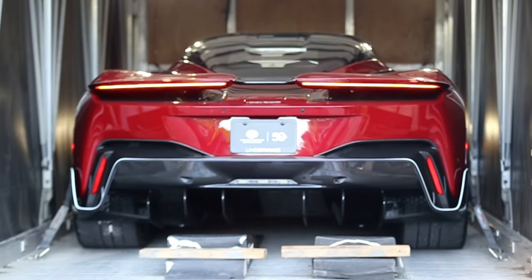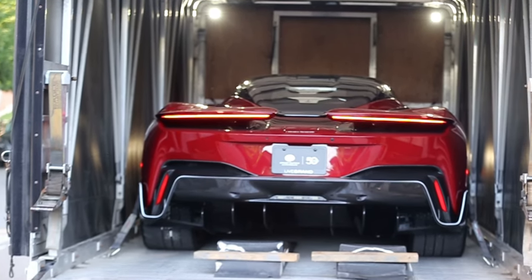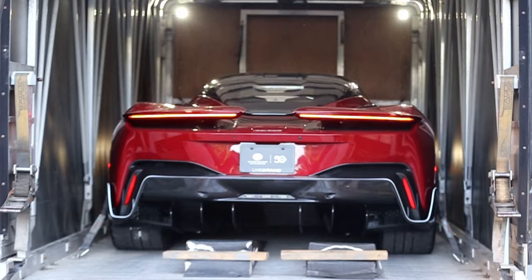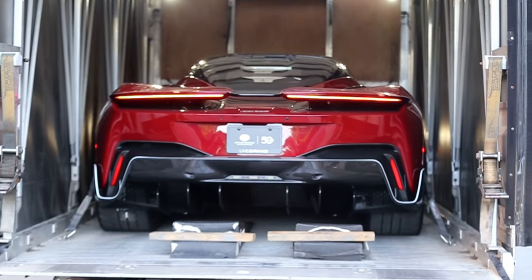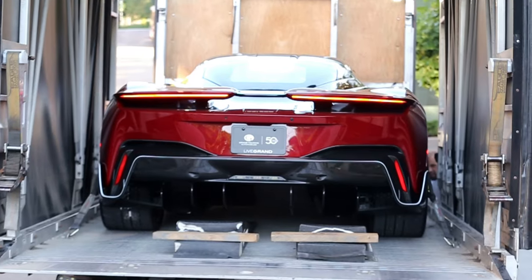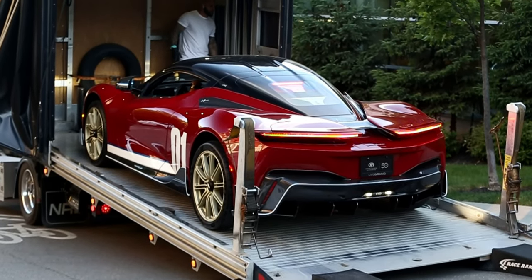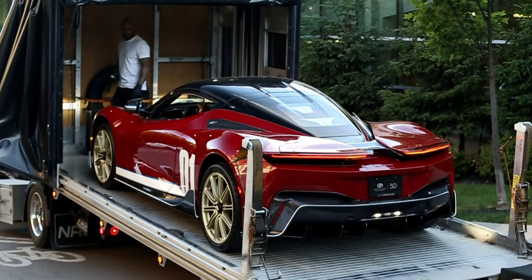The 1700 horsepower. What? Got a 707. This was a good idea to come here. I live 5 minutes from here, so I'm going home right after this. I don't care what's up. This is insane. Wow. That's so sick. The 1 of 5 Pininfarina Battista.